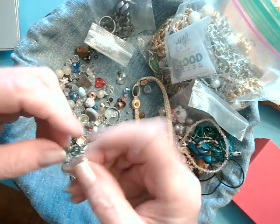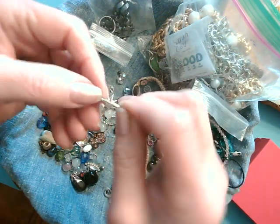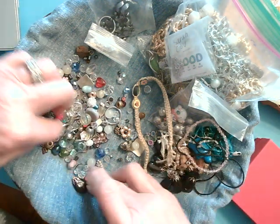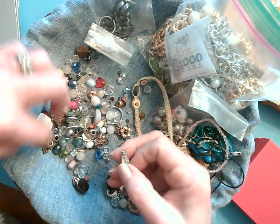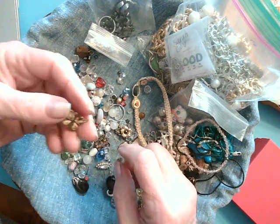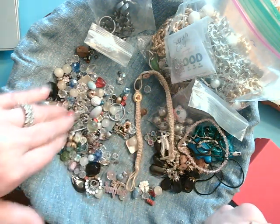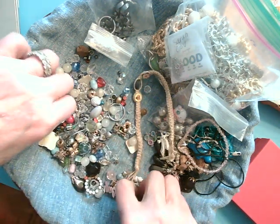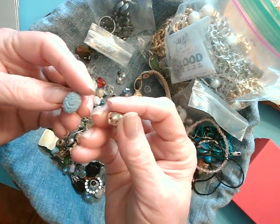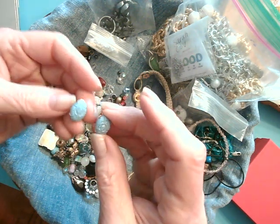Here's a teeny little star pendant. That's not bad. Here's a little butterfly. Okay. Oh, wait, look, I've got both of them. How about that? Okay. Well, maybe I can make earrings out of those.